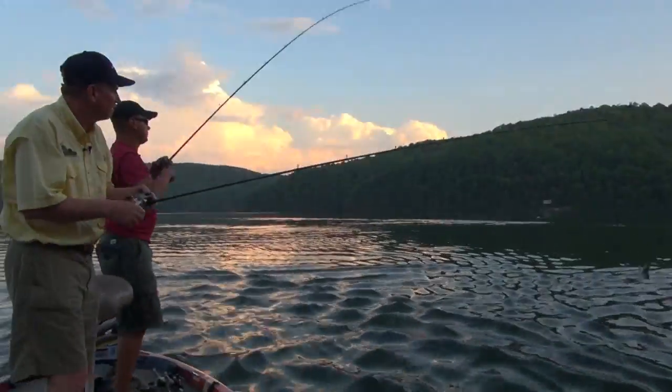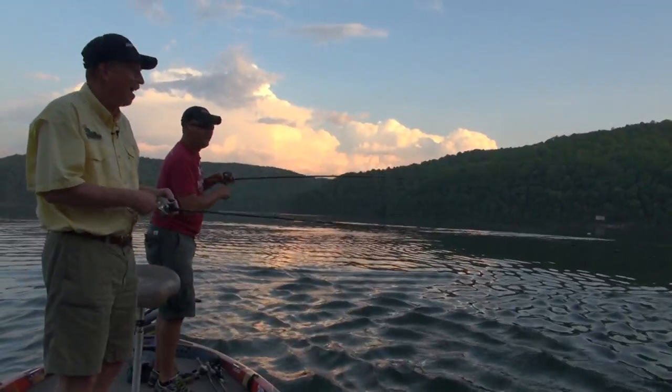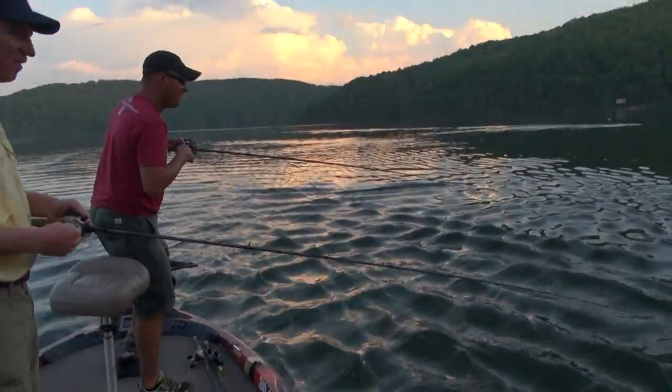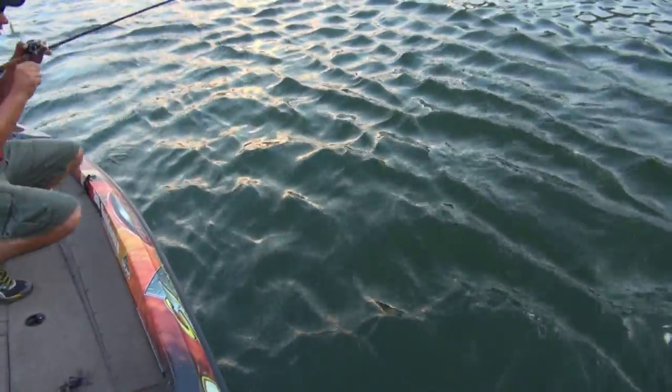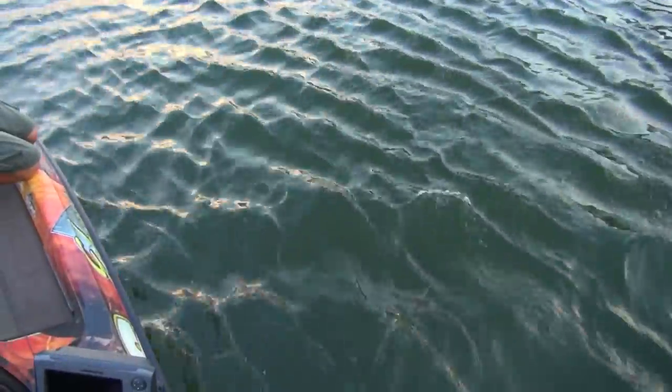Golly. There he is. Oh, yes. Smallmouth. You gotta be kidding me. You're gonna have to get us out of here. We're gonna be up here on the dam. You're running troll motor, Nathan. All right. It's Lake Guntersville treat right here. Smallie. Big smallie. I'm telling you.